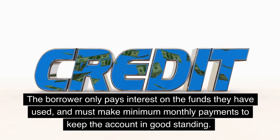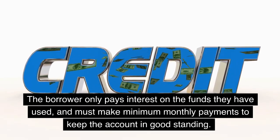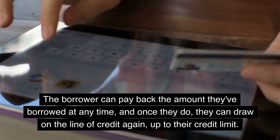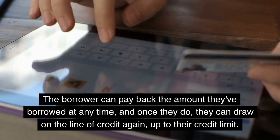The borrower only pays interest on the funds they have used, and must make minimum monthly payments to keep the account in good standing. The borrower can pay back the amount they've borrowed at any time, and once they do, they can draw on the line of credit again, up to their credit limit.